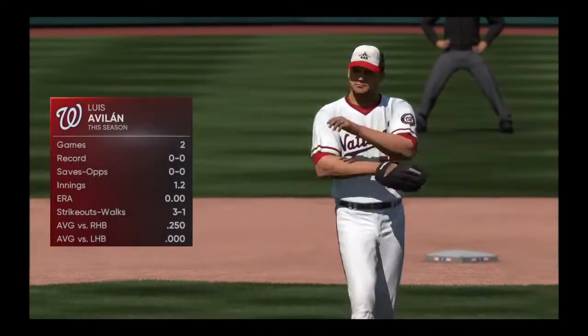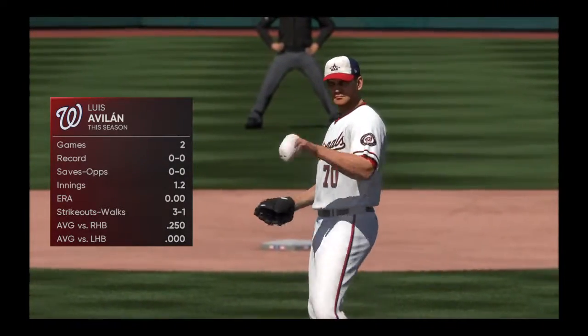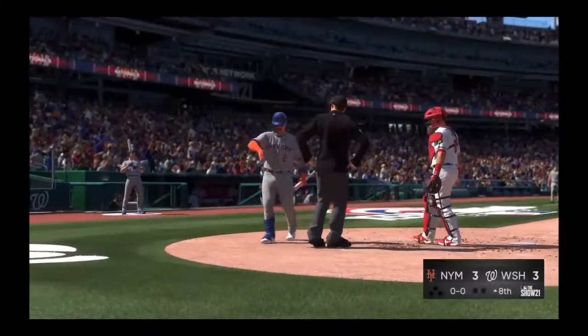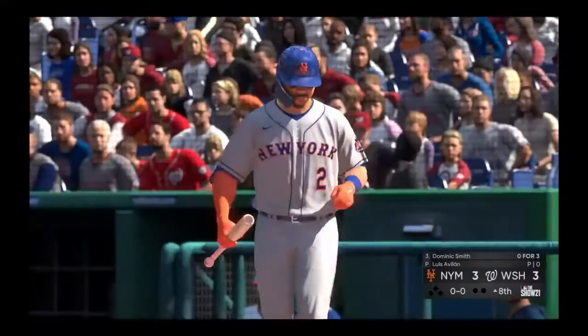Luis Avilan has been summoned from the bullpen, as he'll do so to start the 8th. Luis Avilan. Ready to begin the 8th, and standing in, the outfielder, Dominic Smith.